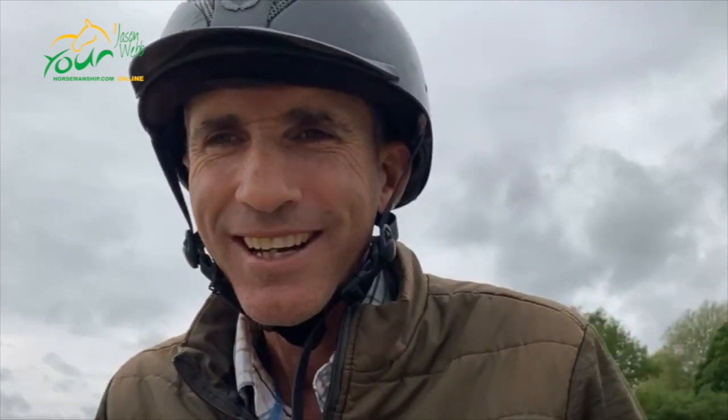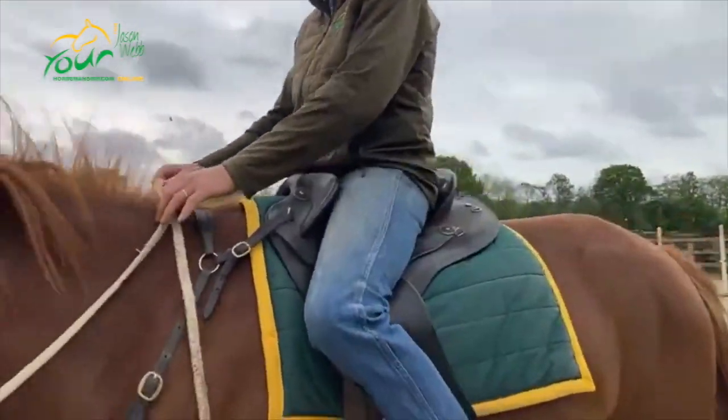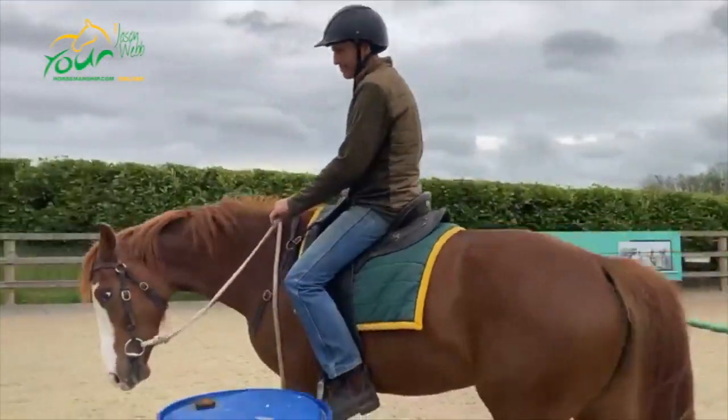Yeah, and the rest of it is just give yourself something to aim at. You can see she wants to drop away from the poles I'm going over, so I just redirect her, put her over the poles, and hopefully as I go round here you'll start to see her straighten up and go forward a little bit as she knows what she's doing. So yeah, you have to bear with us.